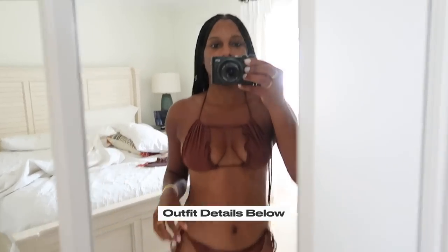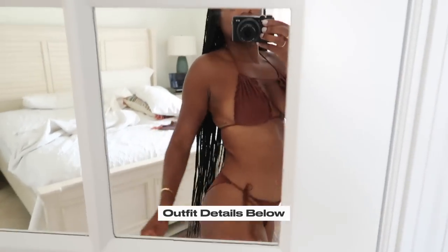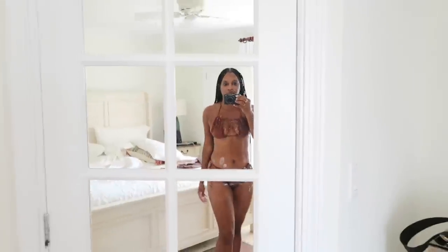So this is the full bikini set. It's very cheeky, but I love a brown bathing suit. It makes me feel like I'm naked. But it's super cute. I hope you can see it. I'm gonna put something on over top so that I'm decent for lunch.